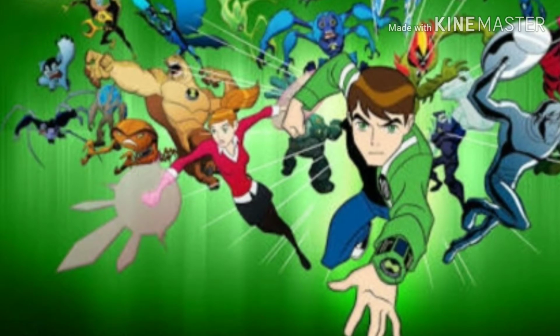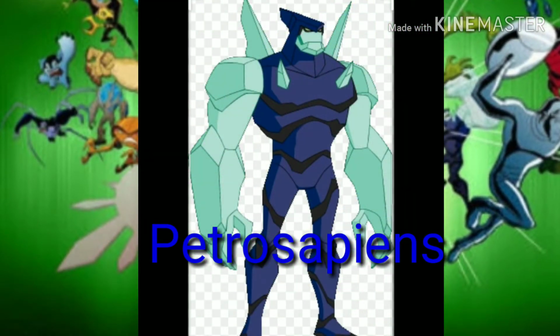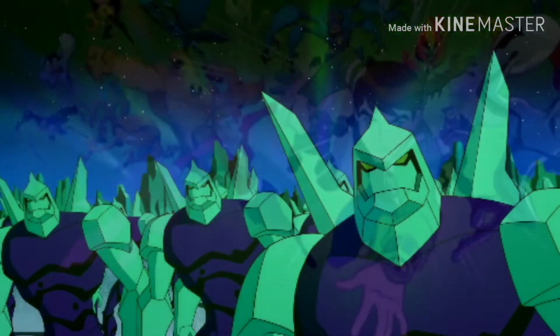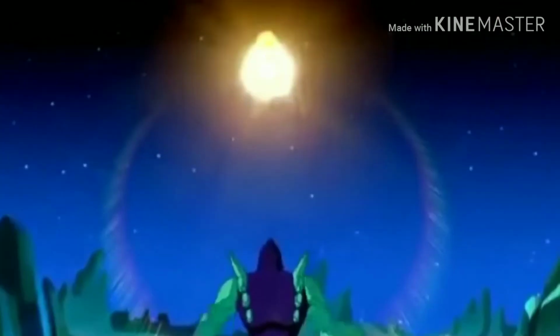Now let's talk about some of the species of Petropia. Firstly, there are the Petrosapiens, the species to which fan favorite Diamond Head belongs. Petrosapiens are made up of blue-green diamond-like material. The males have a spike on their head and 2 to 3 spikes on their back, but the females don't.